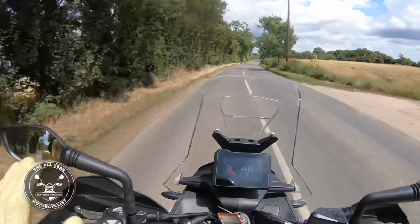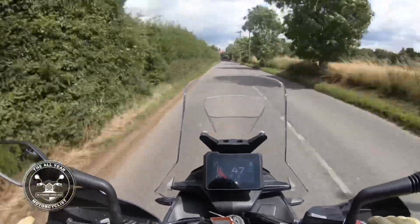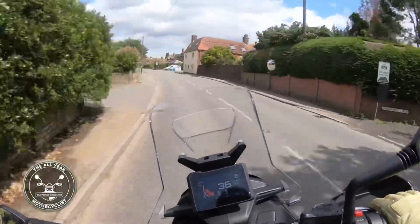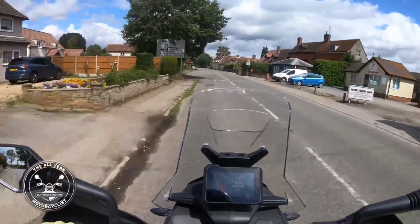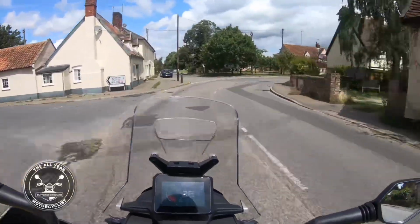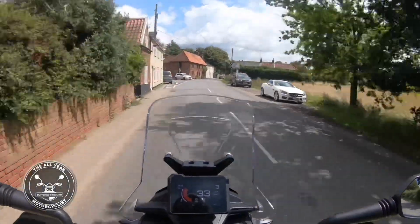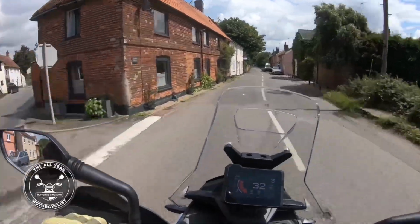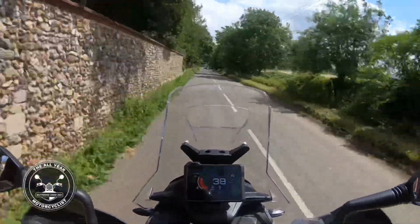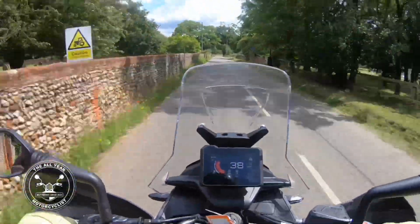I've got to say, on the 890 the view was exceptional. These, I can still see bits of my arm, but because of the shape of them I can see all the way out. Screen, I'm getting a little bit more buffeting. I don't know if the screen's exactly the same, so that's a bit odd. But what I do know is that the seat height is 20mm less. I think also though, I feel a little bit more comfortable on this. Yeah, I don't know why. Maybe that slightly lower seat height gives me a better angle to the bars. I don't know.